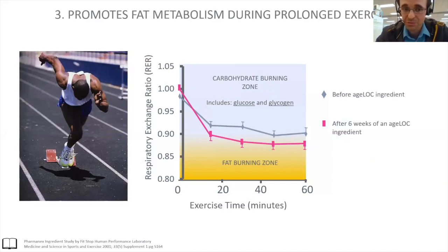and glycogen, which is more of the storage forms that are used for immediate and more long-term energy and vitality benefits. And so once again, I want to point out this is a 6-week study. It does take time to see that difference.